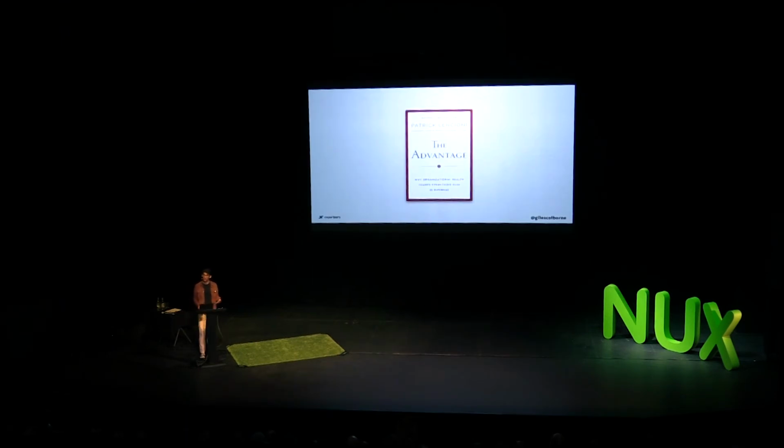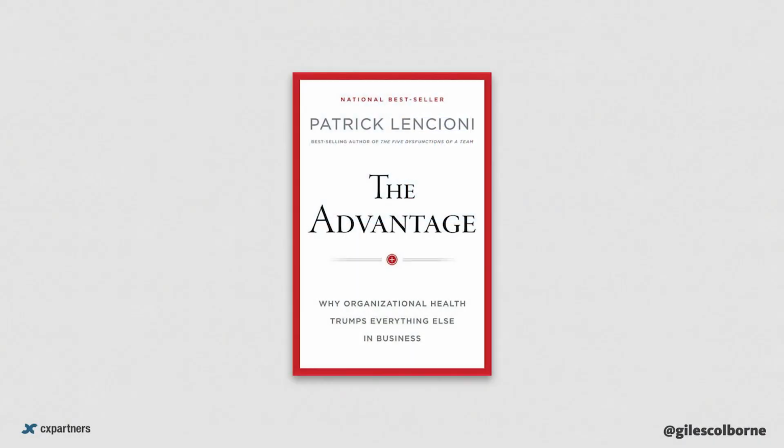In his brilliant book, The Advantage, Patrick Lencioni says the one thing that sets great organizations apart is that ability to remain aligned. Your roadmap is a visual reminder to help with that. But Lencioni says alignment really begins with trust and honesty. And unfortunately, that means having the confidence to step into uncomfortable situations of conflict, which is something we all hate doing.